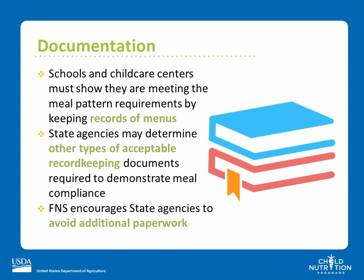While the final rule did not change the record-keeping requirements for preschools, FNS has received numerous questions regarding the monitoring and documentation of the updated meal pattern requirements. In response, FNS provided a clarification on how meals must be monitored and documented. Preschool operators must show they are serving meals that meet the meal pattern requirements by keeping records of menus. State agencies may determine other types of acceptable record-keeping documents required to demonstrate compliance with meal pattern requirements. To the extent practicable, state agencies should not impose additional paperwork requirements to demonstrate compliance with the updated meal patterns. Rather, FNS encourages state agencies to maintain current requirements or update existing forms to avoid additional paperwork.